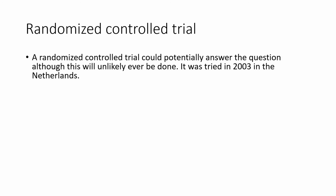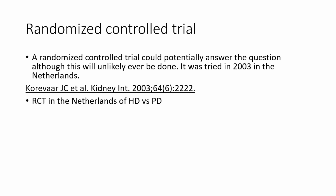One way to control for selection bias is a randomized controlled trial, and this would answer the question about long-term survival associated with 2 forms of modality, but it's unlikely to ever be done. So it was tried in 2003 in the Netherlands.